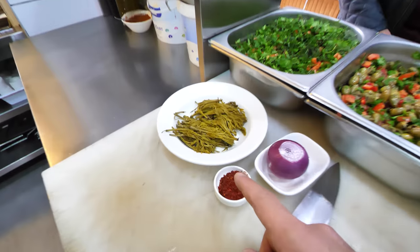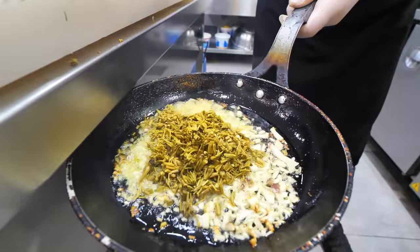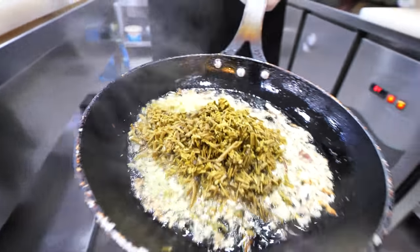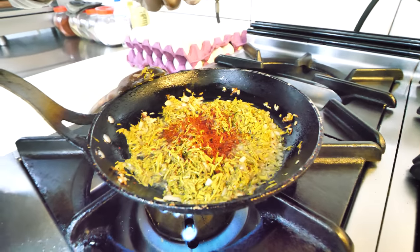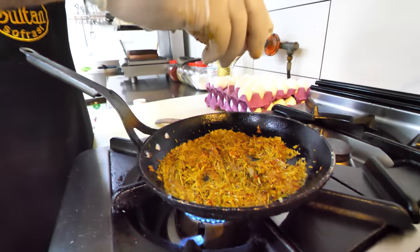So this is the menengish here. Yes, right, the flowers. He's chopping it up, the flowers. And then they go right in with the onions. That's the pistachio relative herb, the flower, right? And then a little chili. Wow, this is super unique. Okay, here comes the eggs.